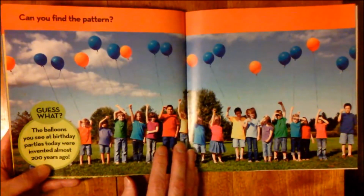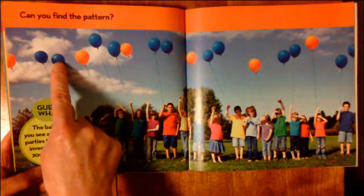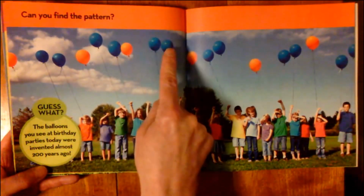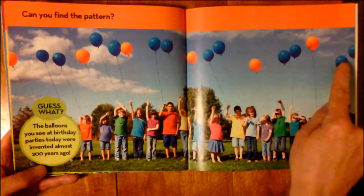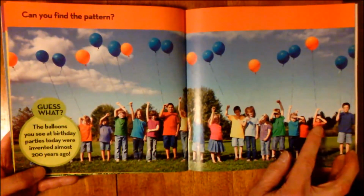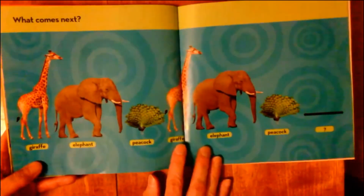Can you find the pattern? Orange, blue, blue. Orange, blue, blue. Orange, blue, blue. Guess what? The balloons you see at birthday parties today were invented almost 200 years ago.